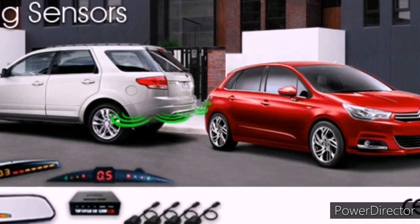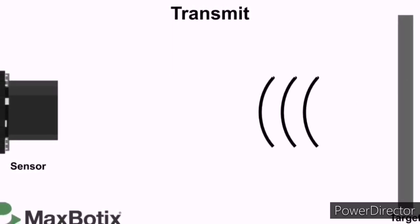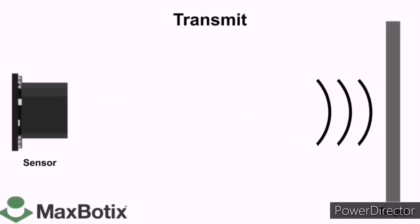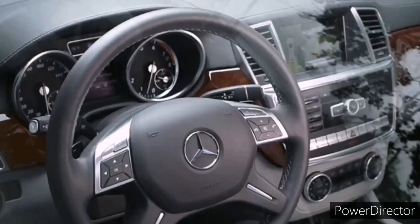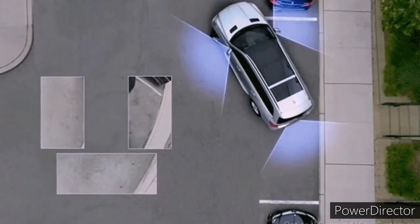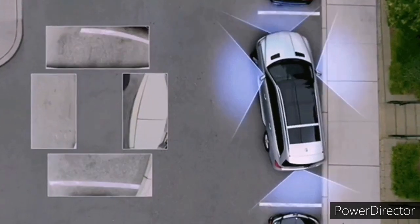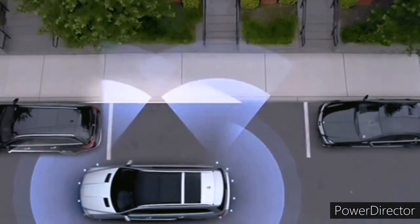Application of sound waves in technology. Parking sensor. Parking sensor systems use ultrasonic proximity detectors embedded in the front and or rear bumpers to measure the distance to nearby objects at low level. The sensors measure the time taken for each sound pulse to be reflected back to the receiver.